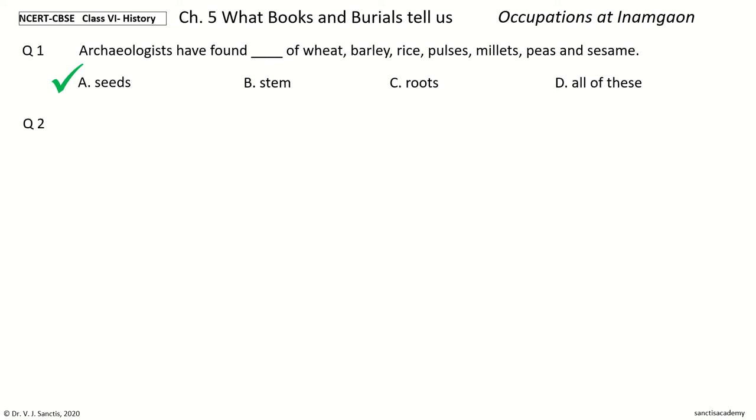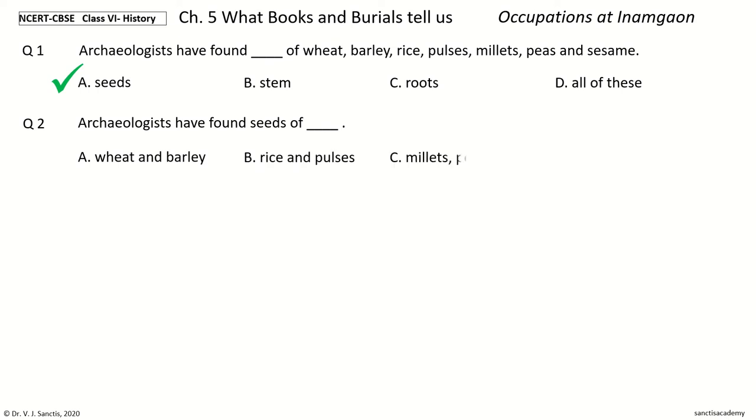Question 2. Archaeologists have found seeds of dash. The options are wheat and barley, rice and pulses, millets, peas, and sesame, all of these. Your time to choose. And the answer is all of these. So, archaeologists have found seeds of wheat and barley, rice and pulses, millets, peas and sesame.